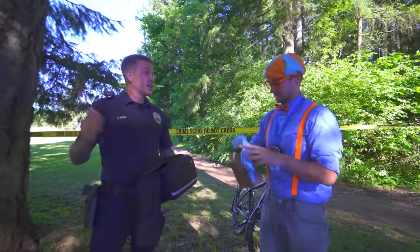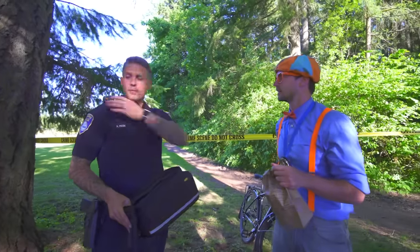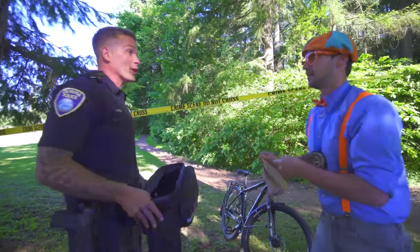Now we have to get it down to the police department to process it. Okay. So how do we get it there? Well, we're going to call in the motorcycle. Okay. Officer Feedcheck, can you send in the motorcycle for transport of evidence? Okay. I guess I'll go meet the motorcycle. He's over there waiting for you, Blippi. Okay.